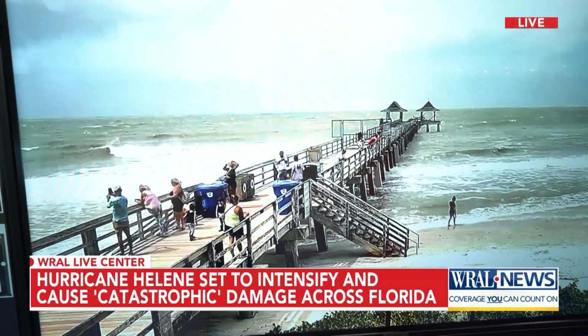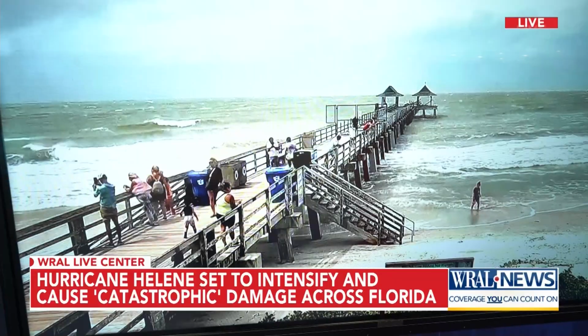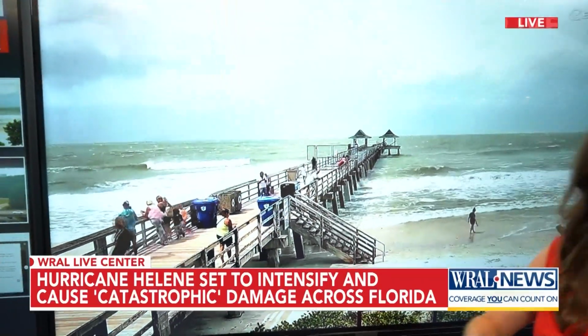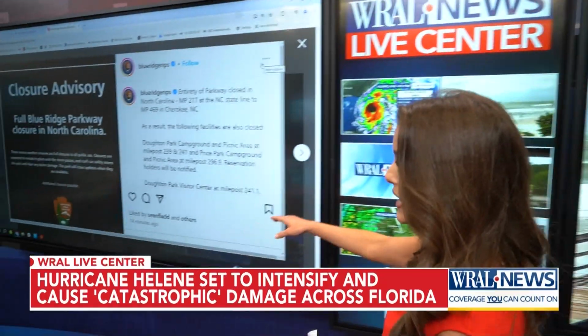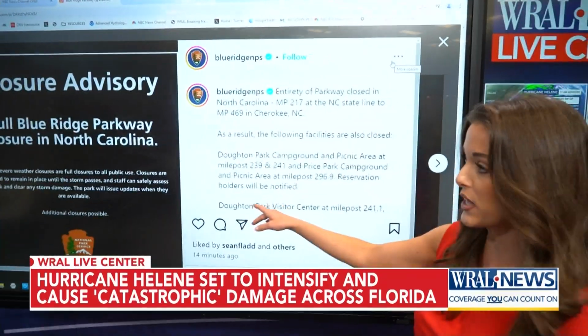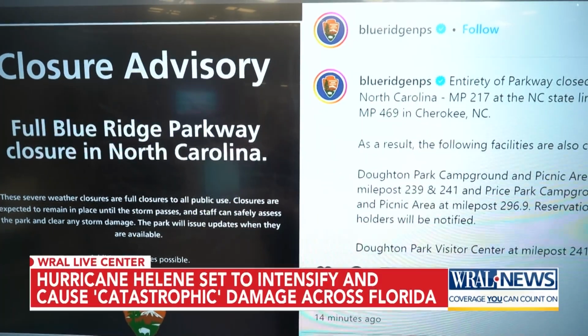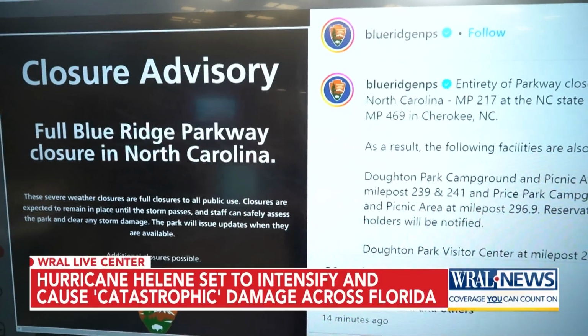Florida Governor Ron DeSantis said in a storm briefing that northern Florida has not had a major hurricane hit in quite some time, and nobody in recent memory has seen a storm of this magnitude. This is going to be a very big storm. We're also learning today that Blue Ridge Parkway here in North Carolina has closed, saying these severe weather closures are full closures for all public use. The entirety of the parkway right now is shut down.